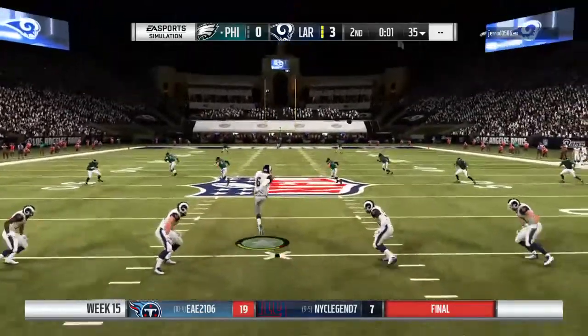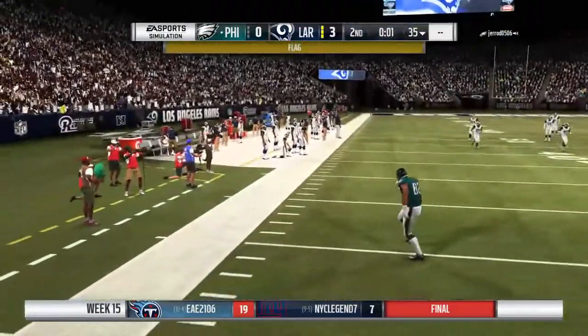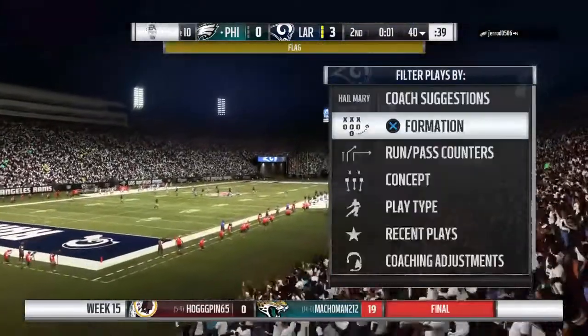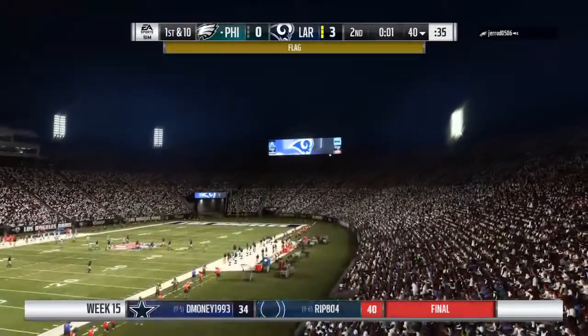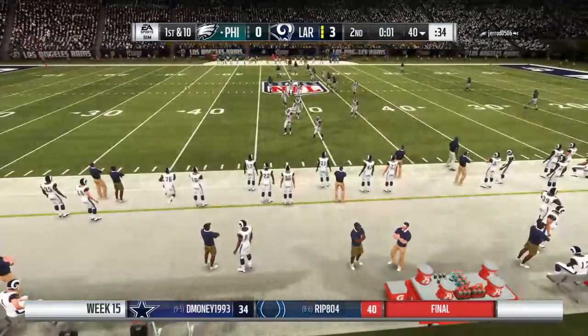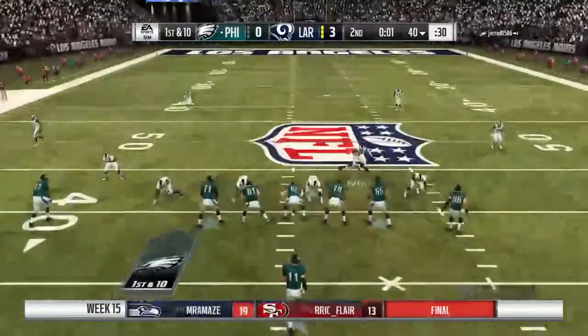Right at the end of the half, put points on the board and go into the locker room feeling a lot better about themselves. And that drives coaches insane, doesn't it? When they see that happen, it just doesn't feel right, does it? Plus, you're giving up yardage. Good starting field position for them as they come up 1st and 10.